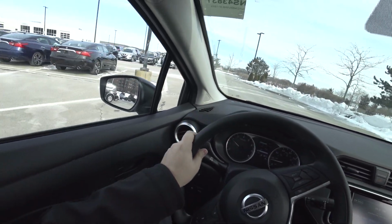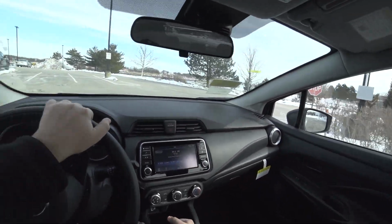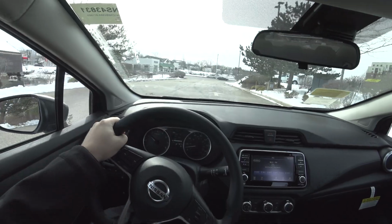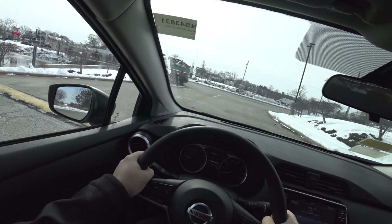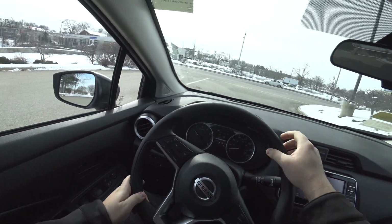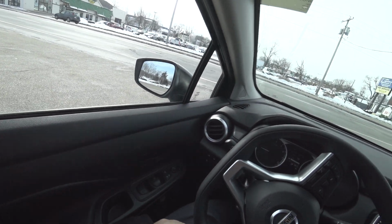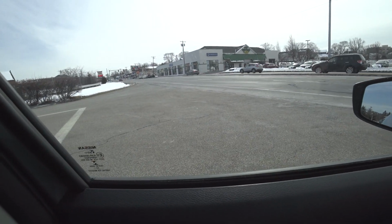Now, this car competes with cars like the Kia Rio, even a little bit of the Kia Soul too. And I like this a lot better than the Rio, especially since you can get this one in a manual, which just makes this car a lot more lively. And even with only a 1.5 liter, no turbo or anything, this thing has plenty of get up and go.